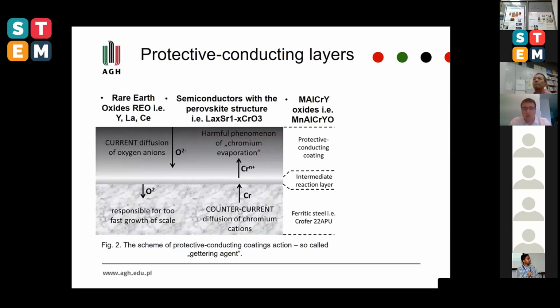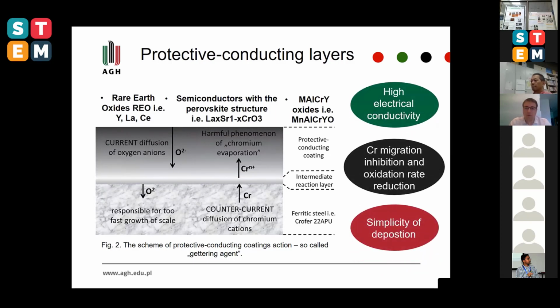So one way to solve this problem is to apply protective conducting layers, where the coating materials are evaluated taking into account the following criteria. So high electrical conductivity, chromium migration inhibition and oxidation rate reduction, and simplicity of deposition. And all of the listed materials were investigated till now as the coating materials. So for example, based on rare earth oxides, semiconductors with the perovskite or spinel structure. However, at least one of those requirements was not met.